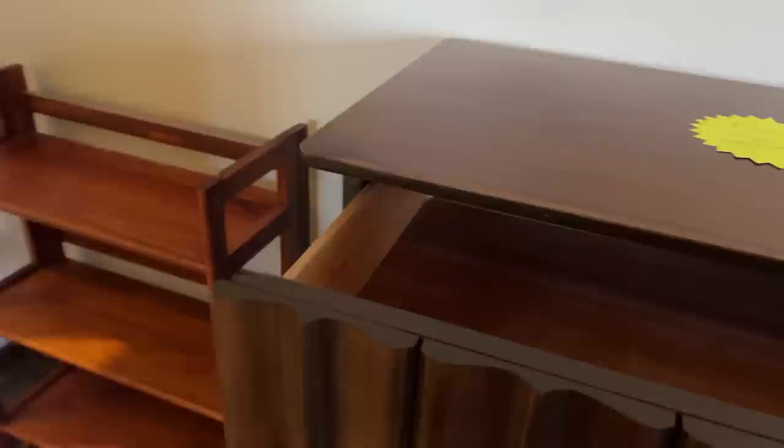Cute little mid-century piece. How do you open? Okay, I'm not usually so inept, but... Oh, it's a drawer. Okay, I'm thinking it's a cupboard. It's a drawer. Oh, it's dark in here. It's got a name, though. Can you read it? I legitimately cannot read it. I know. In here. It is dark. United Furniture Corporation. That's what it is.